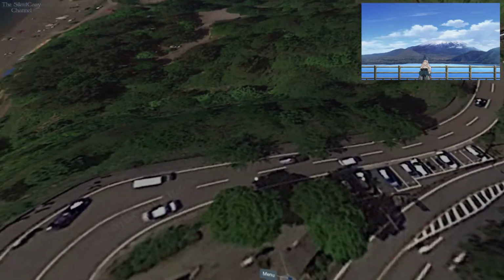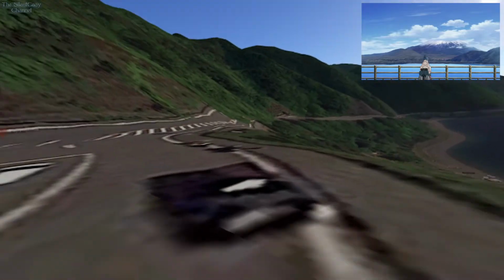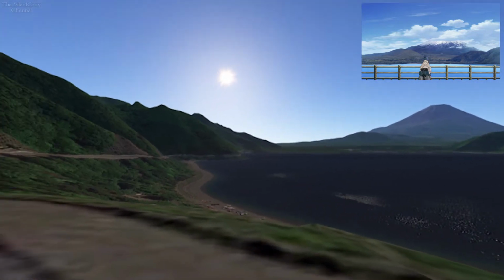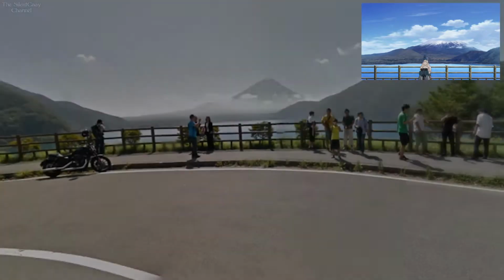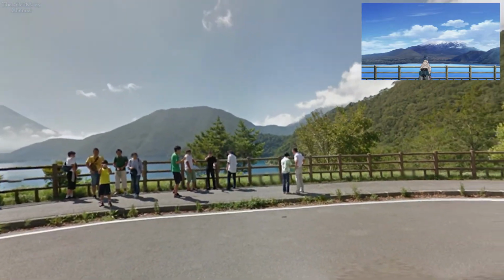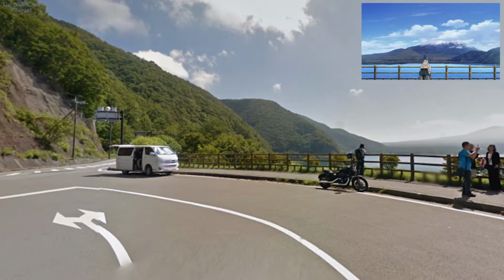So I assume that would be this bend right here. Gonna have to imagine the wooden fence. And street view. Oh yeah. Not exactly a picturesque day, but what are you gonna do?